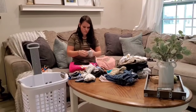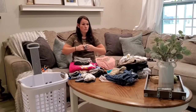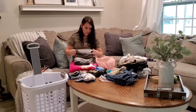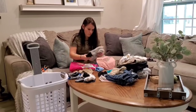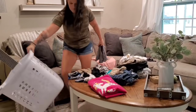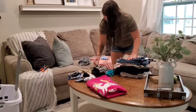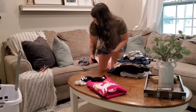I have done this in the past and it worked great, and then I kind of fell off the bandwagon and started taking it in my bedroom again. I don't know why I would do that, because then it would just sit in laundry baskets in there. So it's best if I pull the laundry basket right into the kitchen and fold it on the kitchen island, or right in the living room, because I'm more likely to get it done and put it away than if I have it hidden in my bedroom. But this seems to really be working for me.